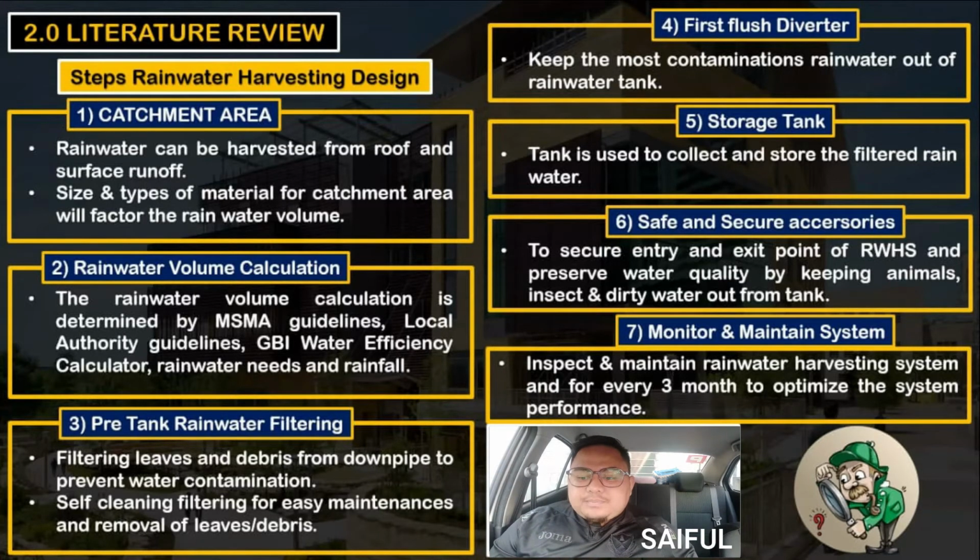6. Safe and secure accessory. To secure entry and exit points of the rainwater harvesting system and preserve water quality by keeping animals, insects, and dirty water out of the tank. 7. Monitor and maintenance system. Inspect and maintain the rainwater harvesting system every 3 months to optimize the system performance.